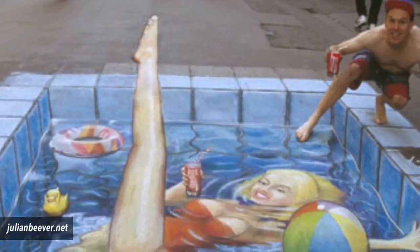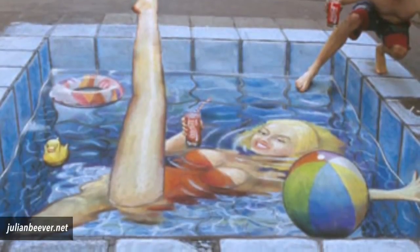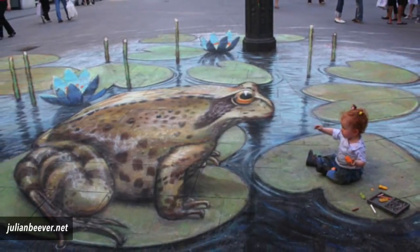Number 8. Sidewalk chalk art. For decades, English street artist Julian Beever has been entertaining and confounding people with his amazing perception manipulation skills. His works transform pavement and concrete into realistic-looking swimming pools, lakes, and even entire streetscapes.